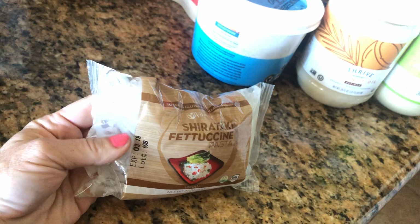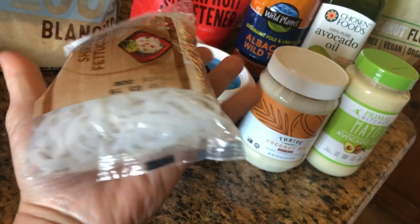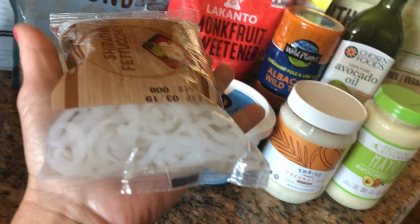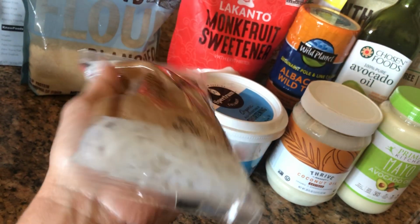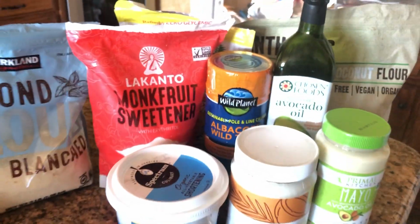I think there's 2.3 carbs in this bag. So super awesome when you just want some noodles, make a stir fry, you can throw some spaghetti sauce on it, and I love them. We cooked some the other day and chopped them up with some tamari, which is gluten-free soy sauce, and made noodles for keto sushi. I'm telling you, there's so many options. You're not gonna starve to death.